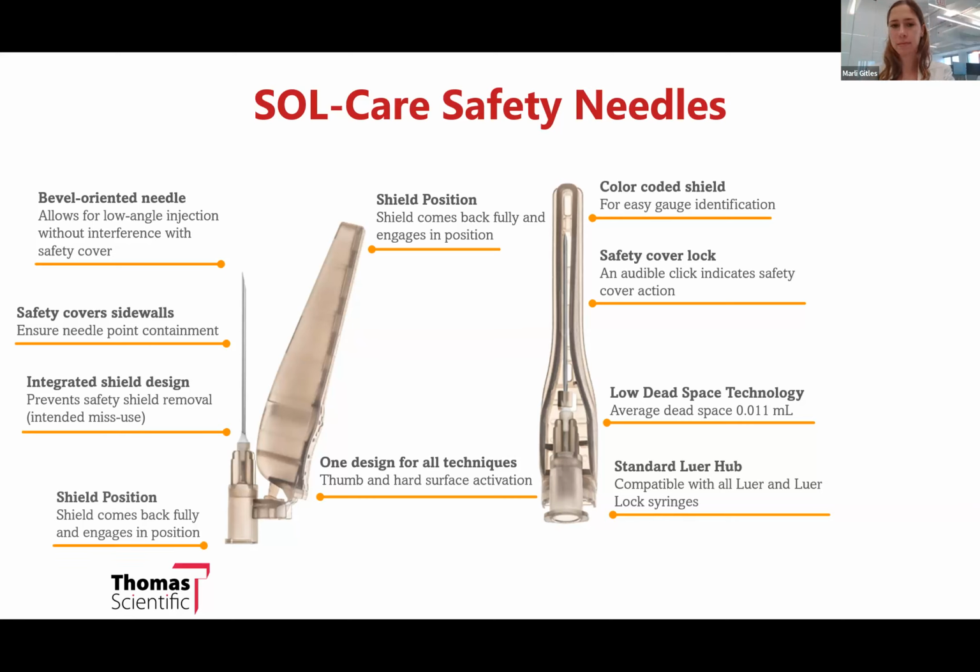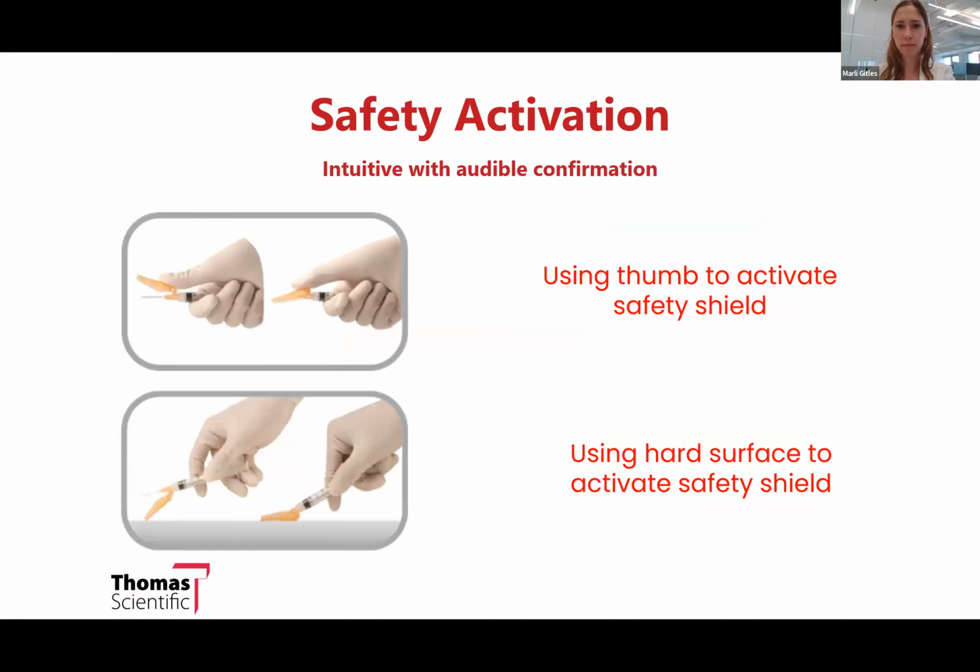And then when it comes to activation, there's two ways to do so. You can see on this slide, you can use your thumb to activate the safety mechanism. So you've got that one-handed safety mechanism going on. And then you can also do so with a hard surface by pushing it onto a table and locking it into place. So if you want to keep your hands as far away from the needle as possible, you do have the ability to do so with this product.